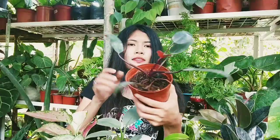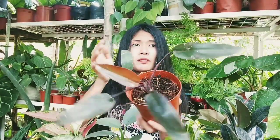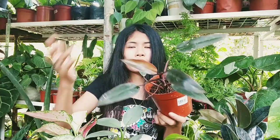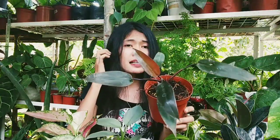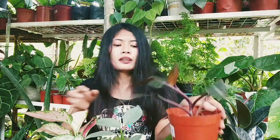Okay. So yeah, you should have this if you're a collector. You should have this because it's not really expensive today, unlike before, when it's like, oh, you can't buy this because it's too expensive. But now you can buy this one. As you can see, there's already an aerial root here. If there's already an aerial root, even though it's a juvenile form, you can propagate it already, right? And if you have many, you have many babies, right?